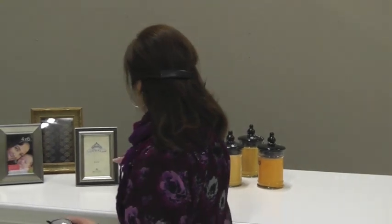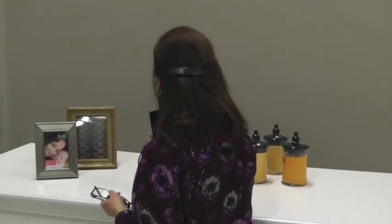A good strategy for suggestive selling is to watch for buying signals. Pay attention to customers if they stop and look at a product a second time, or if they walk slowly by a display. Aren't these frames nice? We just got them in from an artist in North Carolina.